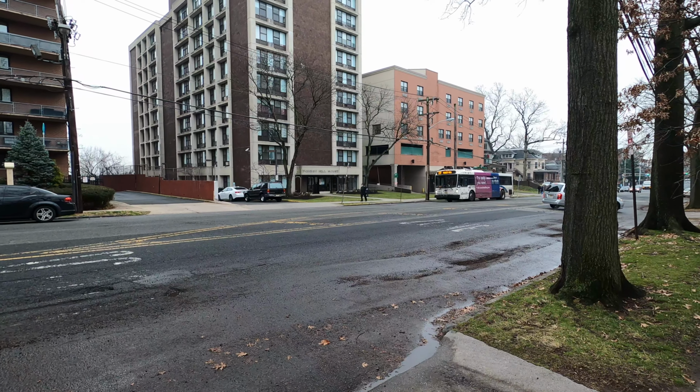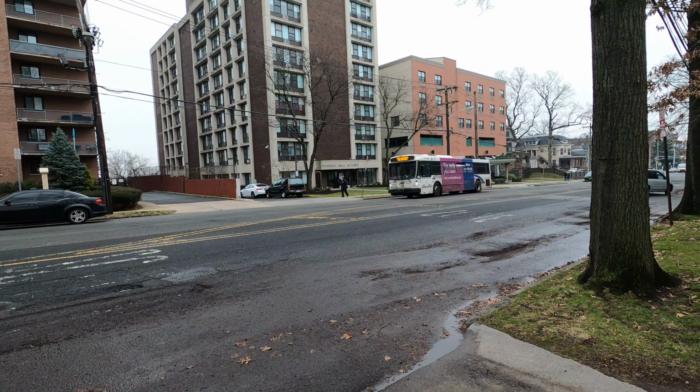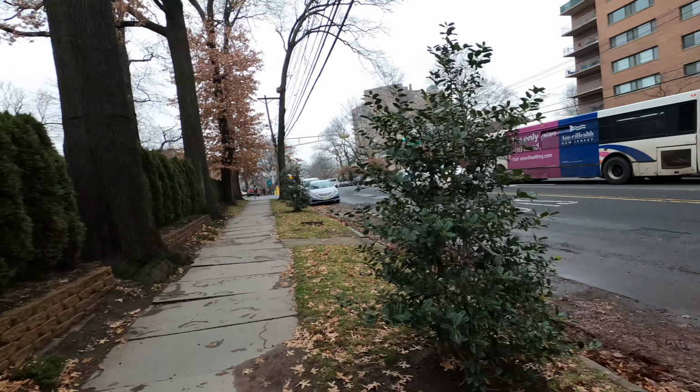So another thing I wanted to point out, they got public transportation here. Here you can see the bus, the 27 bus. I used to take it before. It takes you to downtown Newark. And then you got bus that takes you to Penn Station, and then from there you can take the train to New York City or any other part of Jersey. So, you know, public transportation works pretty good around here in Newark, New Jersey too.